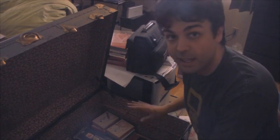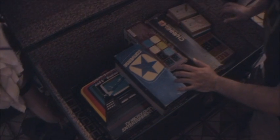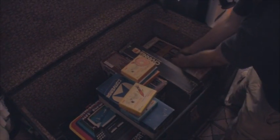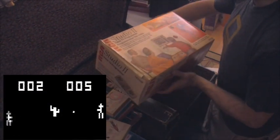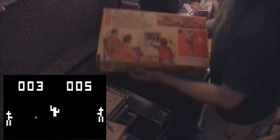I keep this stuff in the trunk because it's sort of like the relic game collection. You know, the stuff that no one remembers or no one cares about, pre-Atari or around Atari 2600, but the unpopular ones. We'll start from right to left here. We'll start first with the RCA Studio II, an extremely hard to find system that was the first interchangeable carts. Actually, no, it wasn't the first interchangeable carts. It was in the first 3 interchangeable cart systems.